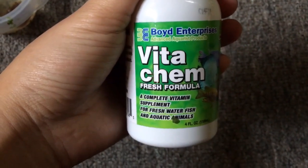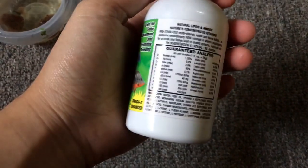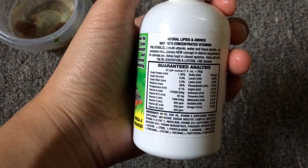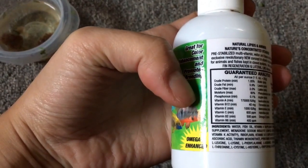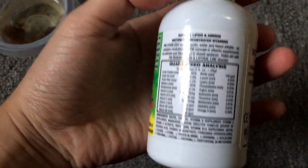Every time I feed him the frozen food, I put a couple drops of Vitachem on here. A lot of the shellfish, especially the oysters and mussels, are really high on, oh gosh, I forget what it's called. Anyway, they highly recommend vitamin B12 supplementation, which isn't in here. That's why I have it over here.